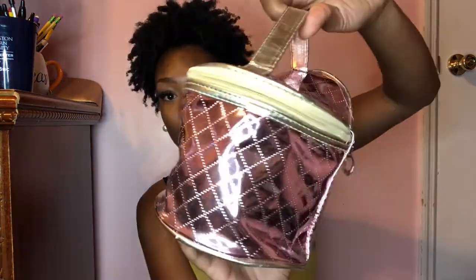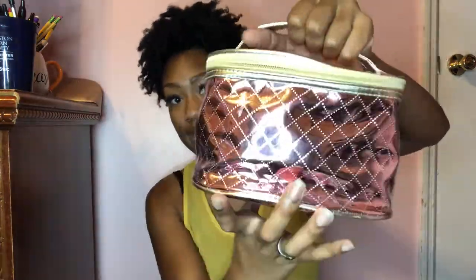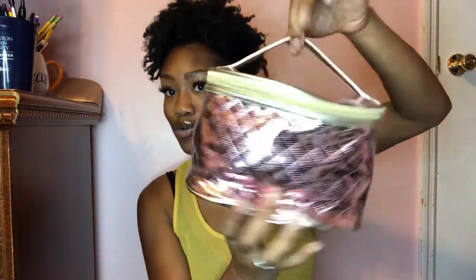Alright y'all, what's up? I forgot I told you guys I was going to show you what I got from the beauty supply store. So, here it is. Big old bag. The first thing I got is just this cute little makeup pouch. I really needed a new makeup bag because the zipper's broke on the one I have. This one is actually bigger, height-wise and width-wise, than my last one. So, yeah. It's really cute.